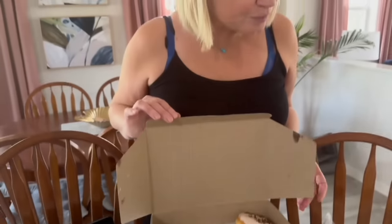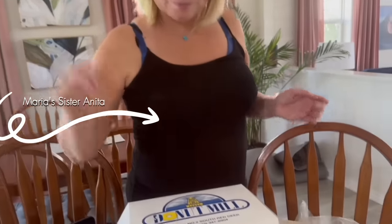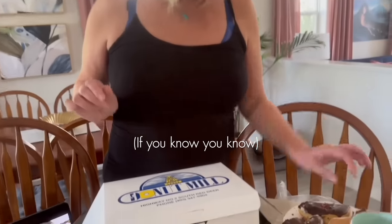Yummy. Stopped in Red Deer at the donut mill. Already cutting them up and eating them.